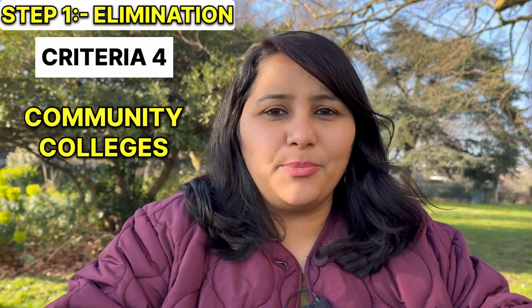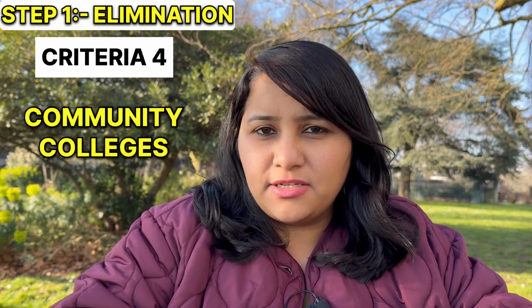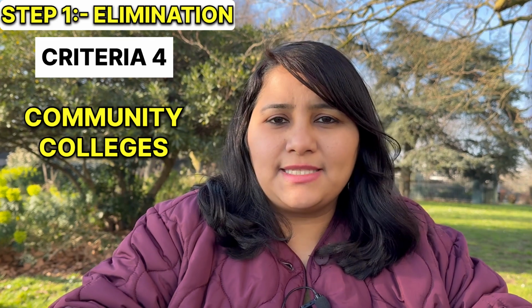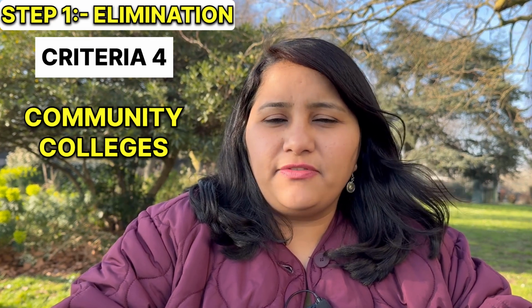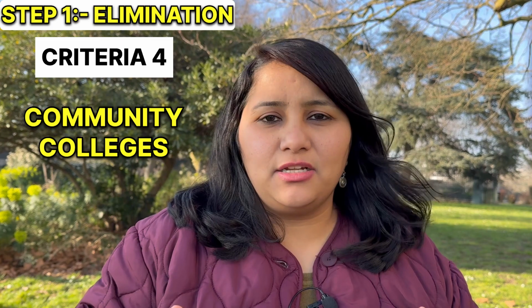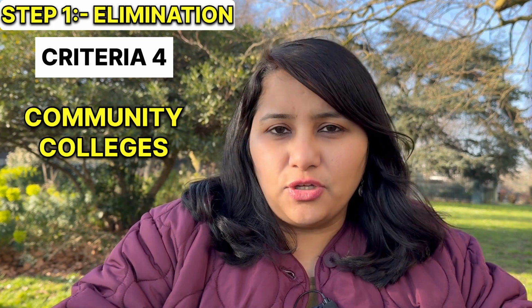Criteria number 4, community colleges. Now, a typical community college will offer limited courses. It will have fewer resources, less infrastructure. The faculty will also be limited. And overall, it means that your entire exposure and learning in the US is going to be lower compared to a university. So for a visa officer, it's really difficult to understand why you would go all the way to the US, spend all this time, money, and energy to study in a community college, which is why the visa approval for community college is typically lower than that of a university.